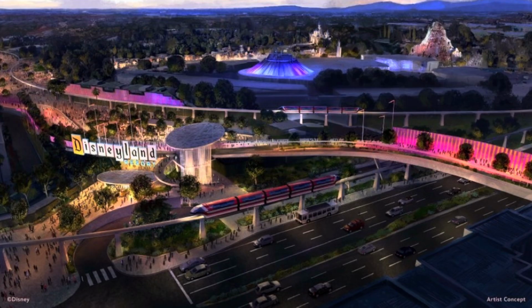They gave us details on the new parking structure, the Eastern Gateway parking structure, as well as the locations of the Coco and Avatar attractions, finally. And they even showed us some new concept art of what the entrance to the Coco attraction is going to look like. So let's start off with the parking structure.